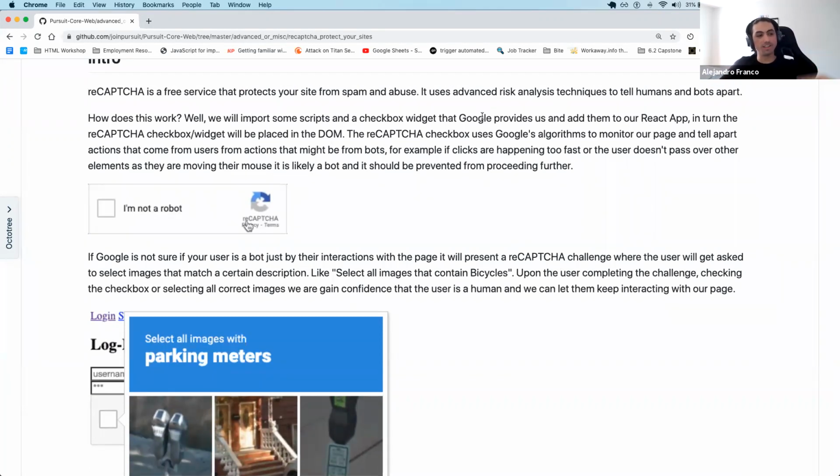Eventually, those are going to be put in the DOM by React, and I couldn't find a lot of details on how it works under the hood, because I think these are proprietary algorithms, and Google does a lot of obfuscation for people that want to figure out how it works to counteract it. But basically, some of the sources that I did look at say we put this in our app, and the Google scripts and algorithms are monitoring our page to tell apart actions that are coming from users from actions that might be coming from bots.